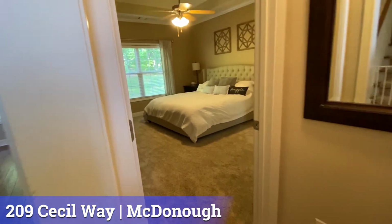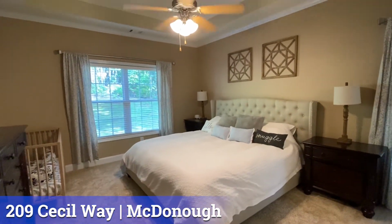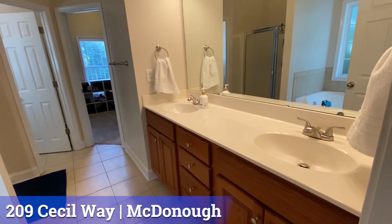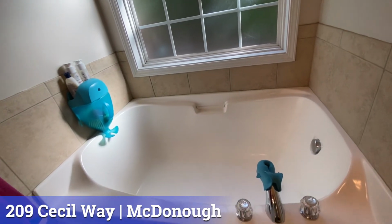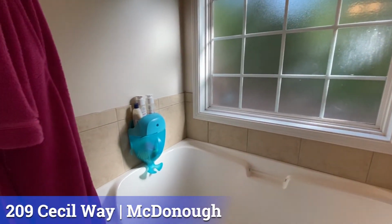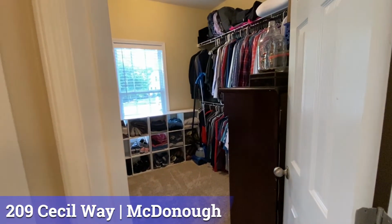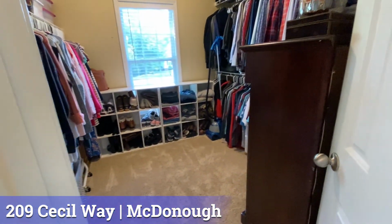The master is on the main. It's a beautiful master, nice size room. Fit a king size bed, dressers easily. We're gonna walk into the master bath. As you can see, it has a double vanity. Has a nice garden soaking tub. Great for when you want to relax, unwind, give the kids a bath, really cute. Has a separate shower. Also has a separate, what I call the throne room. Huge walk-in closet. Fit all of your stuff.